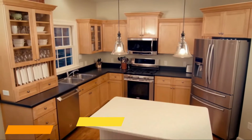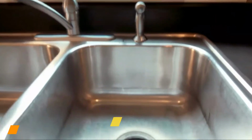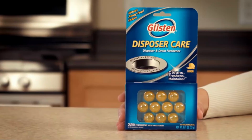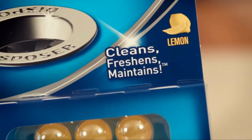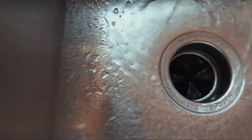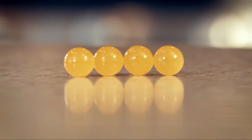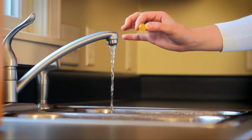Number 9. Disposer Care Freshener Odor Eliminator. The odor neutralizer removes and prevents odors on various hard and soft surfaces without using harsh materials. Odor neutralizer is the perfect eliminator for all sports equipment, as well as smelly clothes, pet beds, and almost everything that smells. Odor neutralizer is formulated with innovative compounds that form natural peptides and amino acid derivatives. It is supported by science and safely eliminates the smell at the source.